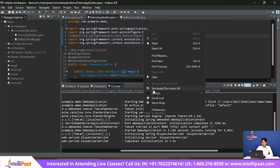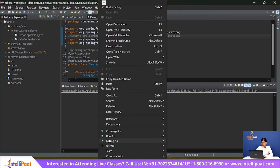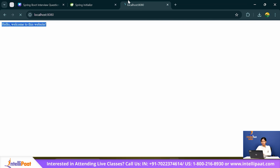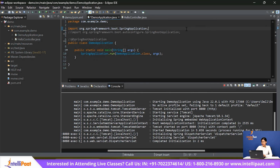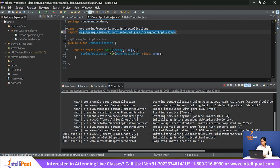Now, if I terminate this, clear this, and run the code again, okay. So now if I go in there and reload it, it would still work. So what I'm trying to say is, this Spring Boot application is just there as a convenience class so that you can avoid putting these three in there. All you have to do is put one single annotation here. So you don't even have to use these imports here, and you just need one import, one annotation, and you're all set to go. That's the only reason why we have Spring Boot application.